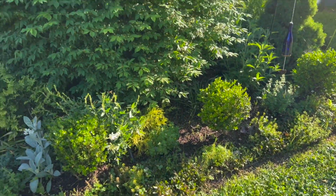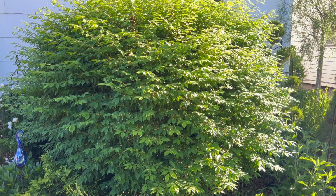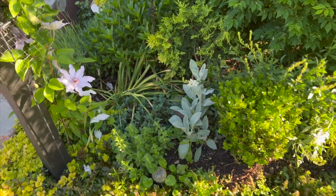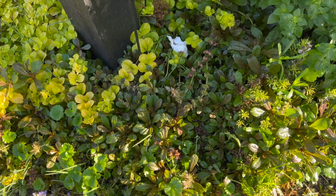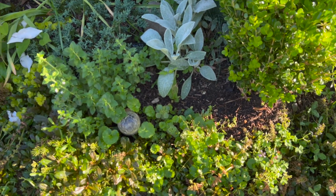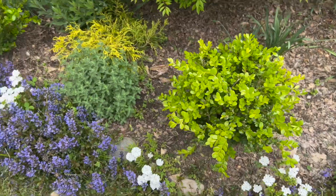All right, so check out how big this burning bush has grown. Amazing. All right, so underneath the mailbox, I've got some creeping Jenny, ajuga. The ajuga border was once again amazing. If I have a picture, I will definitely show you what the ajuga border looked like.